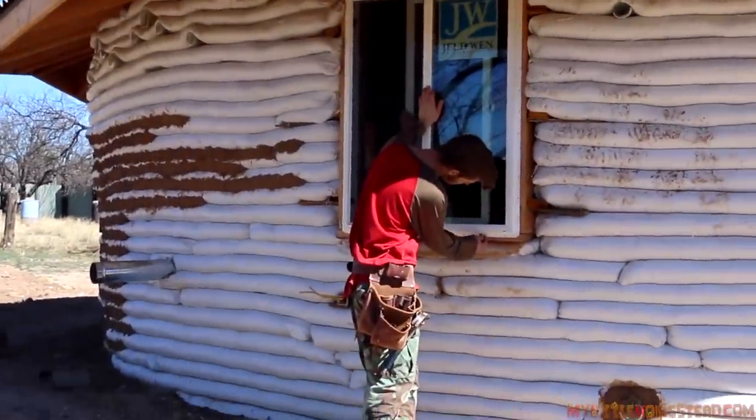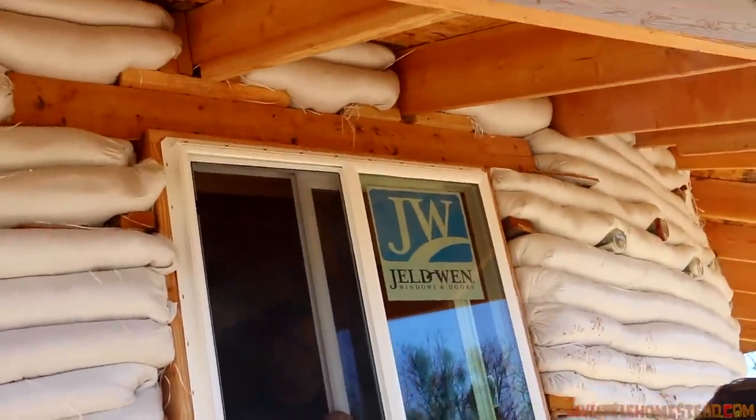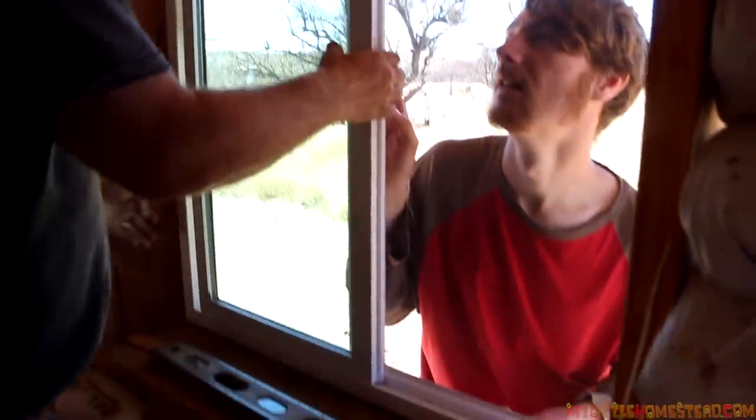It's interesting too with the back building. As you tamp the bags down, any frames you put in place, you just gotta make sure they're dead level, and either nail them or level them in as you go, because as you put those bags in and tamp those bags down, your frames can shift around a little bit.